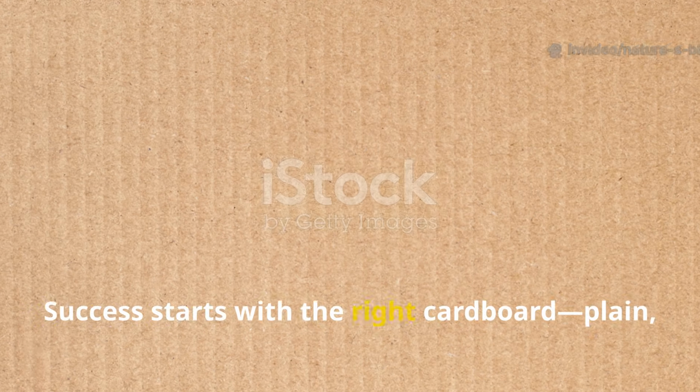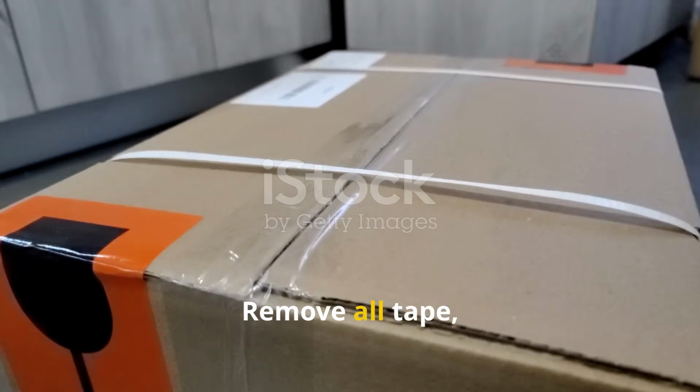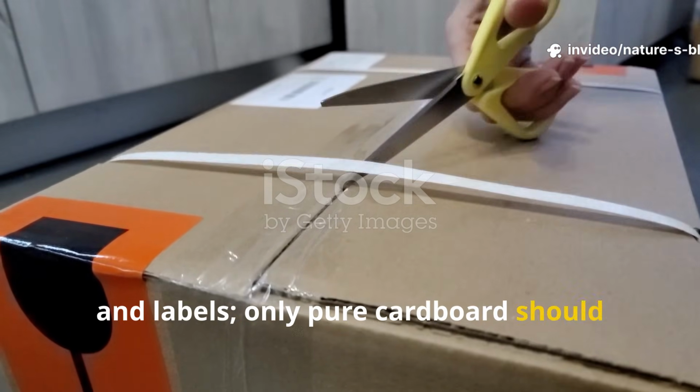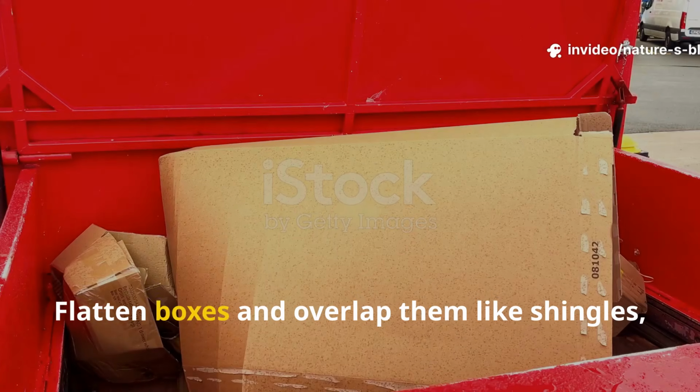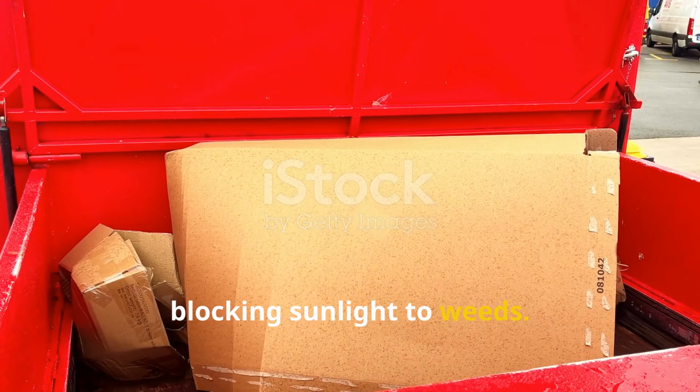Success starts with the right cardboard, plain, brown and free of coatings or heavy inks. Remove all tape, staples and labels. Only pure cardboard should touch your soil. Flatten boxes and overlap them like shingles, blocking sunlight to weeds.